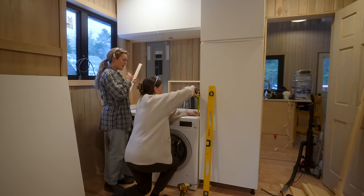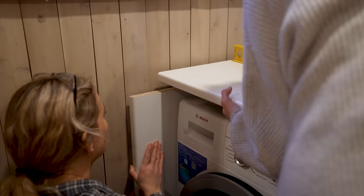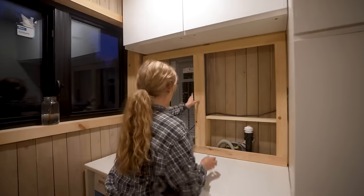We also need to make sure that the counter and the new wall aren't going to hit each other. We're going to put all the appliances back in there, put the counter on, measure exactly, and fingers crossed, everyone, it fits seamlessly. Try it on. Sweet. Beautiful. Love it. Let's dress it.